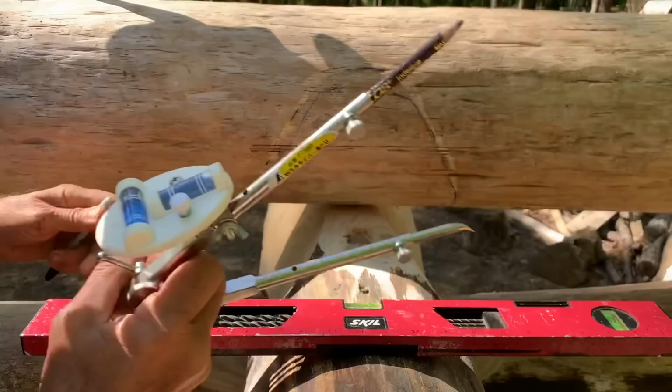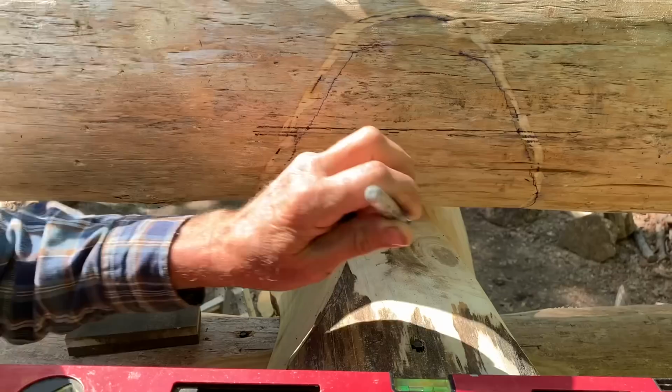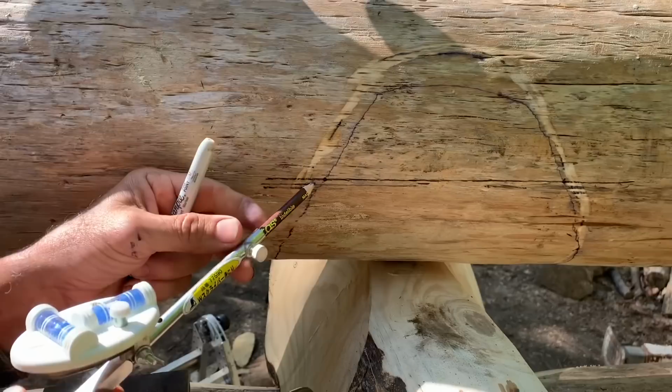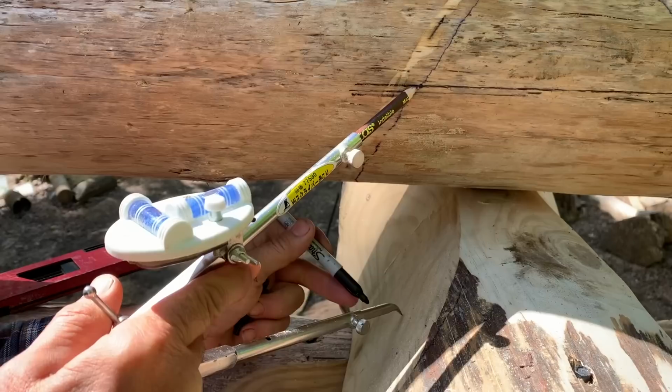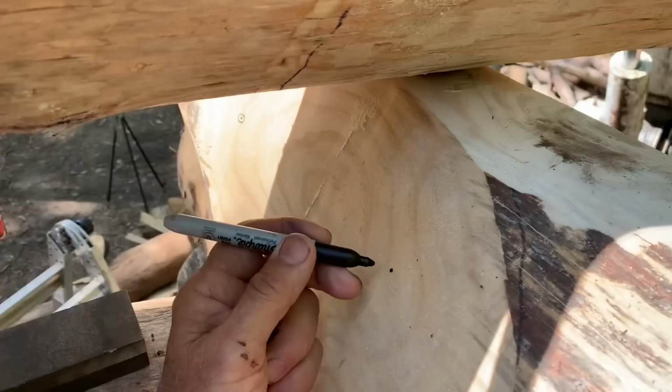Make your little dot, just right there where my scribe line and the level line intersect. Then take your scribe that was set originally. You don't move it. You stick that on there. And then you move this down here to where your levels are on, and you put a dot. Let's make sure I get it right here. Right there. So now I got a dot right here. Let's put a little circle around it so we don't lose it.